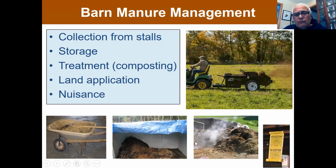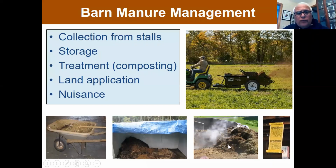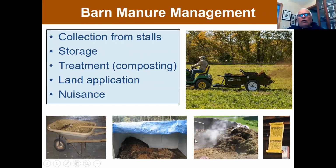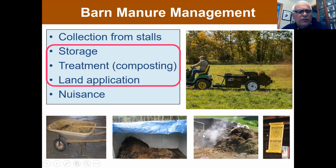And finally, once the compost is finished and ready to be used, you apply it to the land. It could be a vegetable garden or it could be pasture. And finally, the last step in barn manure management is controlling nuisance, mostly flies, okay? So manure management in the barn consists of those 5 major steps. Of course, in this talk, because of the limitation of time, we are not going to talk about all of those things, but I am going to briefly touch on 3 components of barn manure management: storage, composting, and then land application.